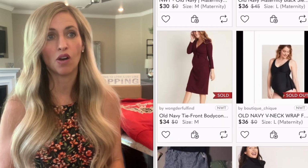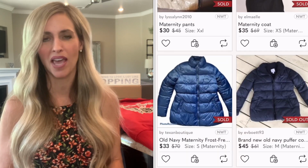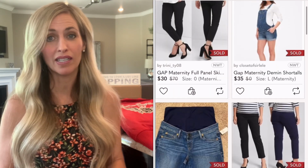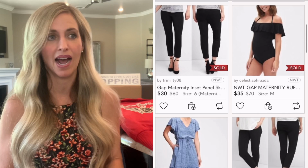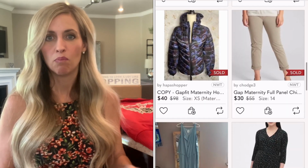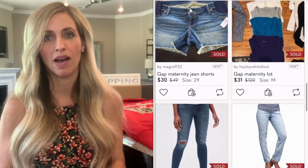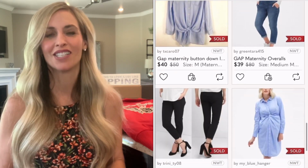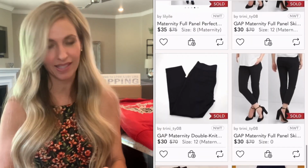And then also Gap maternity. I did a lot of Gap maternity online and did very well on that. So maternity is a great area to be in, and I just have kind of fallen off of that, but I thought I want to start getting more maternity. Maybe next time I'm in Oklahoma City, I will go to Old Navy and see if there are any maternity clearances, because that's a great area.